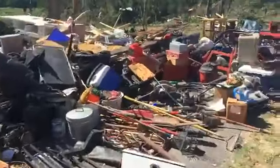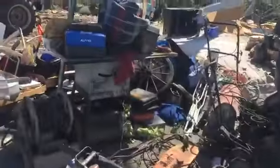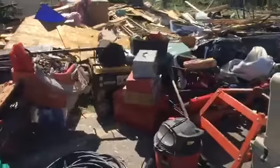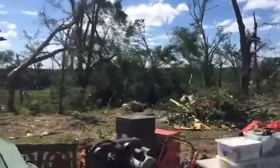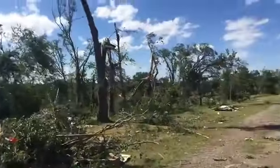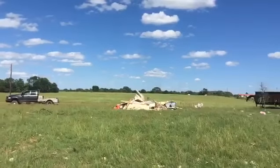This looks like it was the garage area, so you can see a lot of tools here. Table saw, a tiller, a power washer, shop vacs, looks like even welding equipment, generators. An entire property destroyed, but beautiful, beautiful country out here.